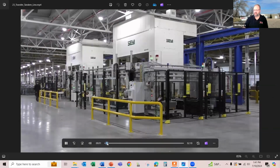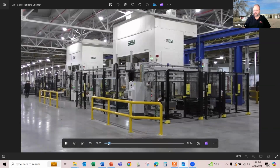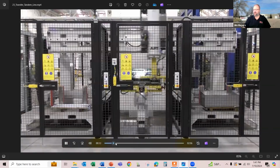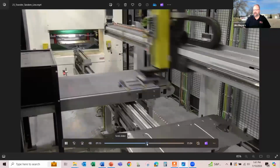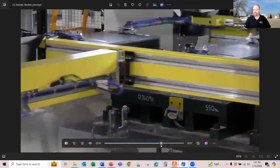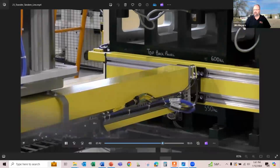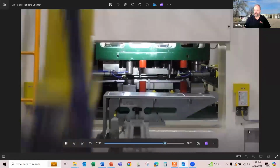And then last here, let me just advance. This is a large automation setup. This is obviously a transfer line, but I'll just advance this to show at the end of the line, instead of having parts just falling out onto a conveyor for operators to manage, this particular customer setup, the parts are getting laid into a shuttle.